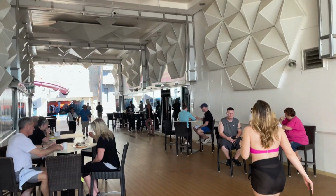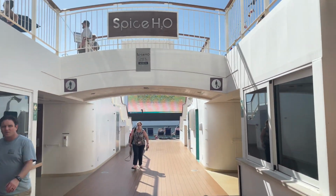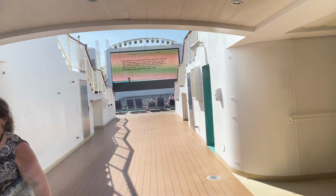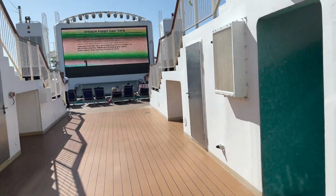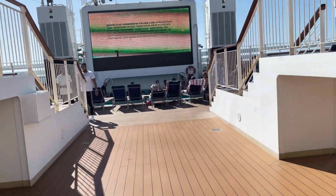So as we continue on throughout the ship, here's the middle part of the ship where you'll find elevators, and it leads to the Spice H2O Lounge. And this is your adult area, and I'm just showing you what's kind of around it. Now, the screen in front of you does not look like that in person.